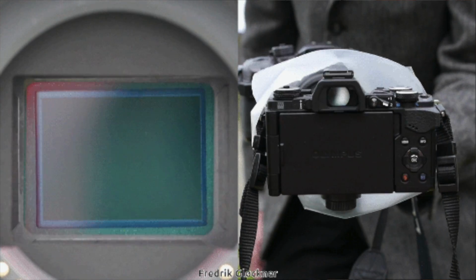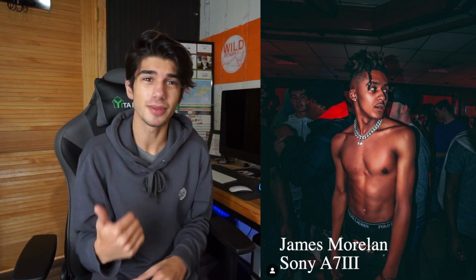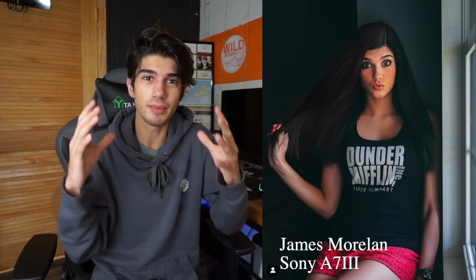So the benefits of an A7 Mark III are amazing. It has IBIS, which means the sensor is stabilized. It uses a full 35mm frame, so it captures so much. It's great at low light. Your quality is amazing. You get some great bokeh. It has such a fast processor for doing video or photos, but it does have its downside.